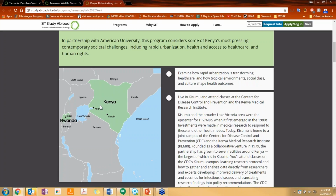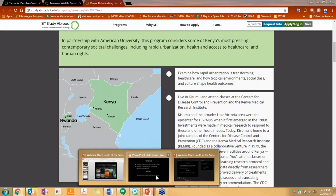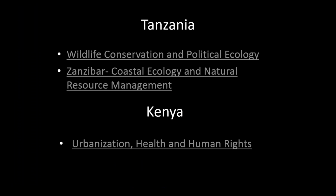So Kisumu actually is the place where you're going to spend quite a bit of time. It's a really laid-back, beautiful little town, and we are trying to get students to make Kisumu our port of entry. Of course, you have to arrive in Nairobi, but we're trying to go directly to Kisumu to start there. So I hope that answers your question, Sophia.